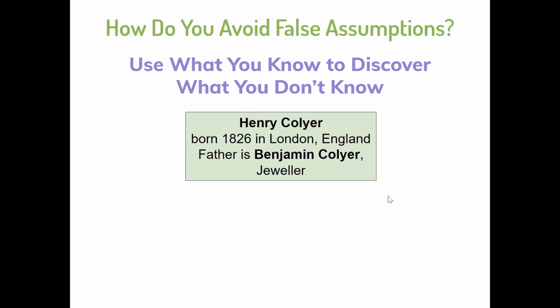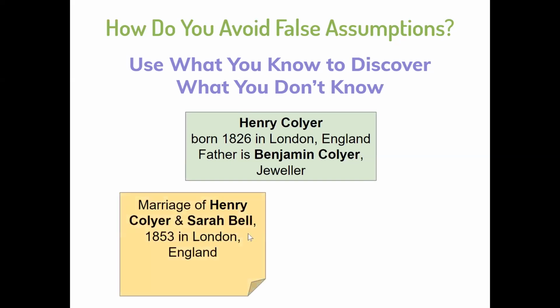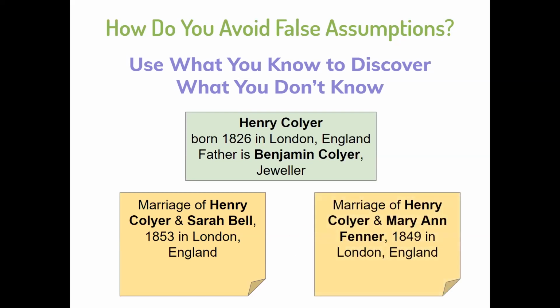Well, Henry does not have a spouse in Family Tree. So I'm going to look for a spouse, and I find a couple of marriage records. I first find the record of Henry Collier and Sarah Bell. They're married in 1853 in London, so it's a reasonable time frame and a reasonable place. Now, if I had a tendency to fall into the same name trap, a manifestation of that would be, oh, the first source I find, if it looks pretty good, I'm just going to assume it's right, and I'm going to add Sarah Bell as Henry's wife. Well, guess what? When I poked around a little bit more, we've got a marriage of Henry Collier and Mary Ann Fenner in 1849 in London, England.